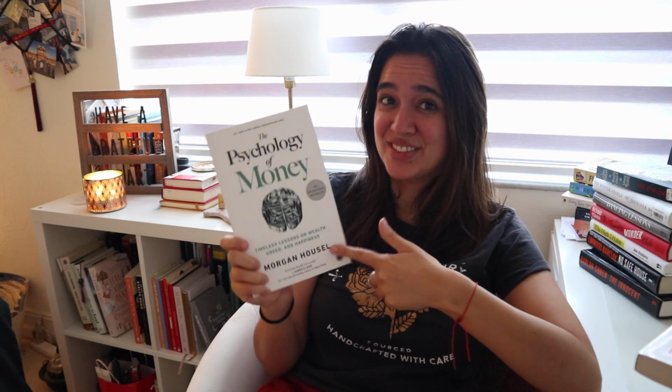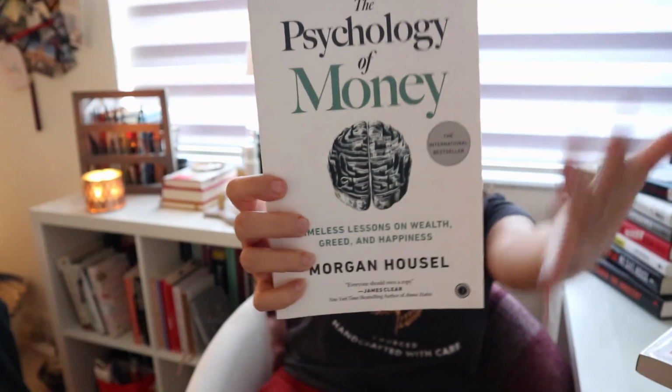Next book that I have on my TBR is The Psychology of Money by Morgan Housel. I got it as a Christmas gift, and I'm going to start reading it today. Very straightforward, but it says back here, doing well with money isn't necessarily about what you know, it's about how you behave, and behavior is hard to teach, even to really smart people.